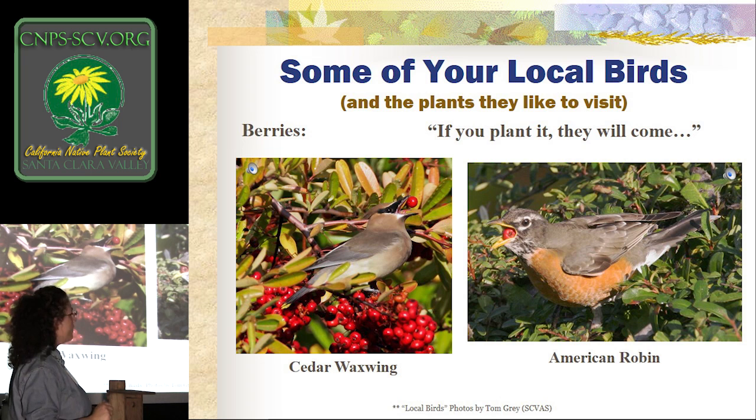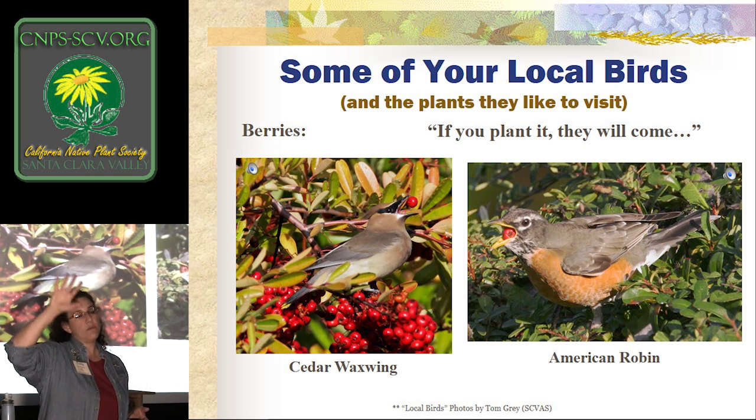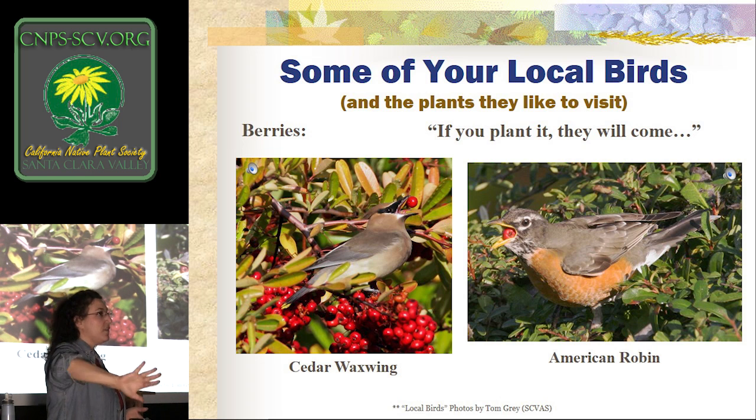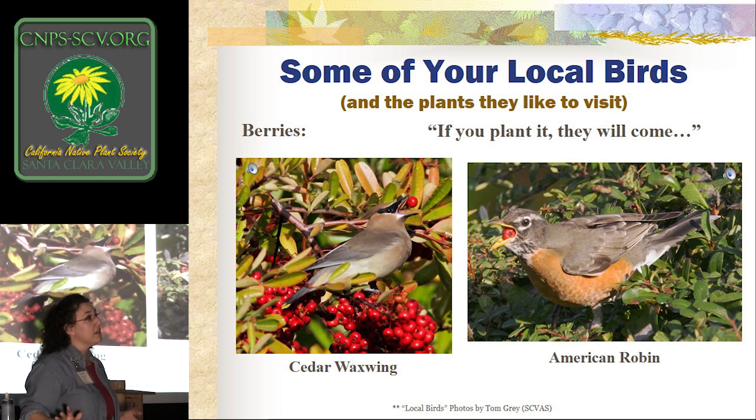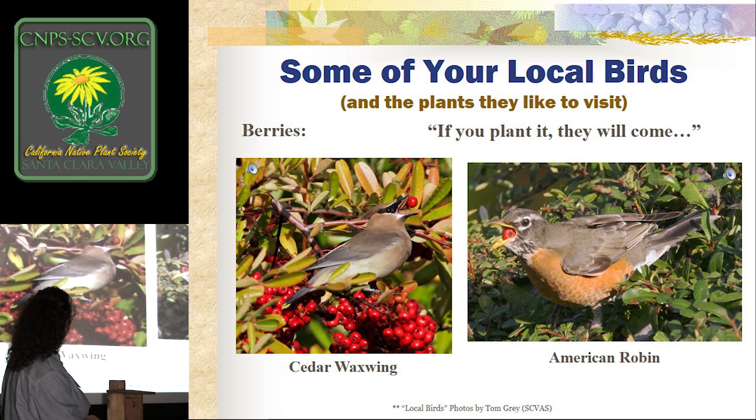What they're looking for is little corridors where they can fly from tree to tree, bush to bush, and hopefully have enough food that they can move through the area throughout the year. So they're going to be looking for dense areas where there's lots of berries. So you can plant a toyon, your next-door neighbor can plant a toyon, and it'll give them a little bit of a corridor.